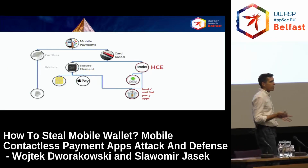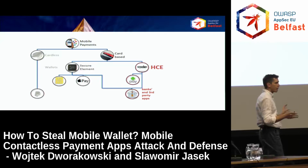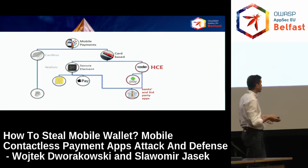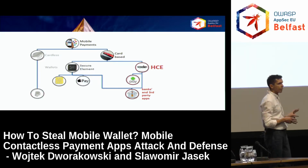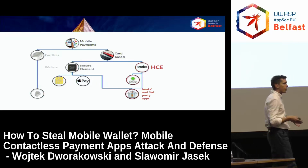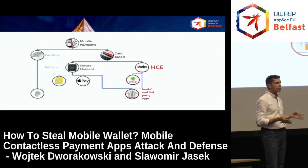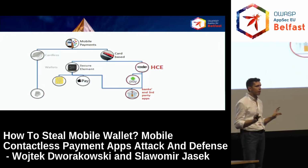So, a few facts. First, we'll be talking not about every mobile payment technology, because there are multiple solutions on the market nowadays. There are some cardless solutions, but we'll not be talking about, let's say, PayPal wallet, etc. We'll be talking only about card-based solutions, when the card actually is stored inside your phone. So nowadays we have two different types of implementation.